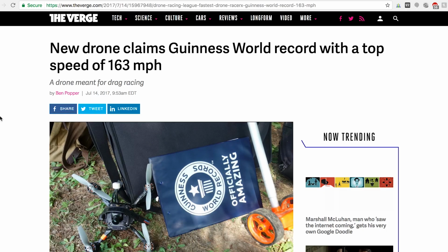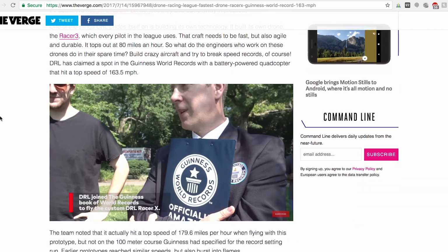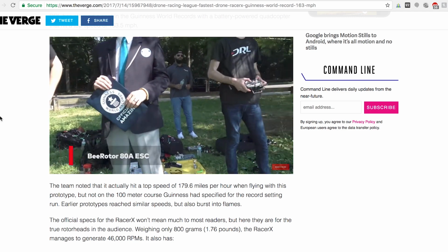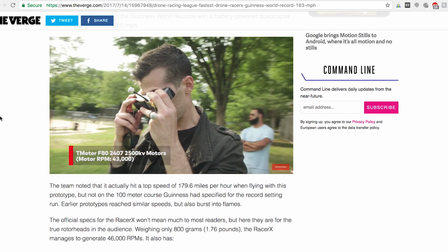Coming in first, let's go ahead with the records. Guinness World Records has just awarded the Drone Racing League with the fastest drone on the planet, or quadcopter, I should say. It got up to 163 miles an hour. And quite honestly, it's actually faster than that, because if it had more of a place to go instead of 100 meters, it gets up over 180 miles an hour. It's called the Racer X, and holy crap, it's fast.